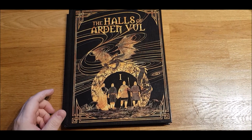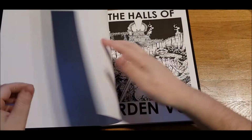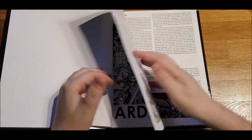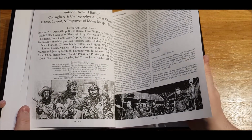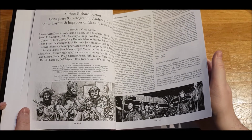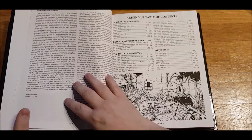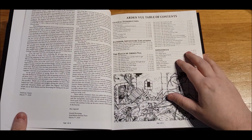So when we start with the first book, we have some nice art. A foreword. This is, by the way, by a single author, Richard Barton, and I think it's probably the biggest RPG product that I've ever seen by a single author. So the price, $255, is actually, I think, even for these 5 books, quite a bit of money.